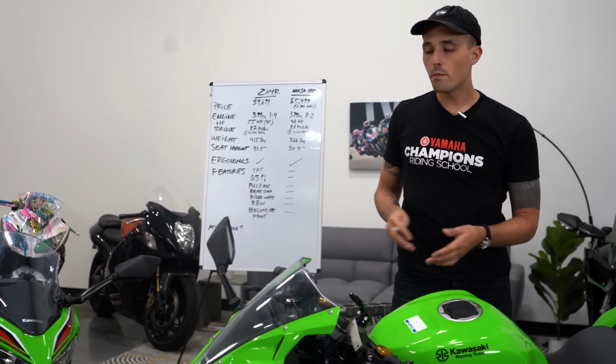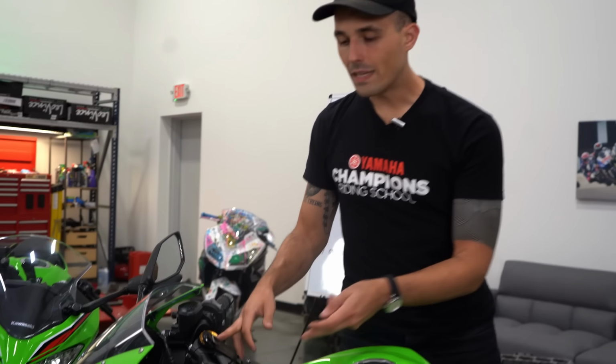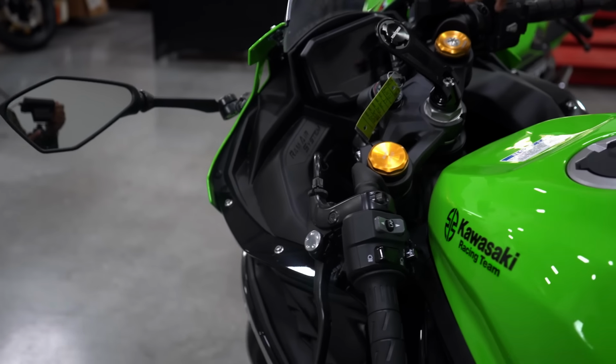Beyond that, you're getting a TFT dash, you're getting rider modes, you have a full fly-by-wire throttle. The suspension up front is a Showa big piston single function fork with a preload adjuster over here.